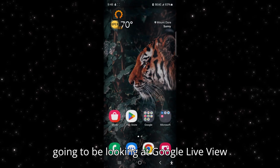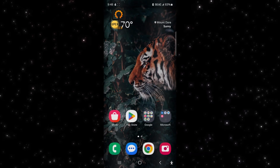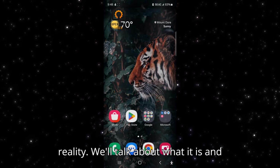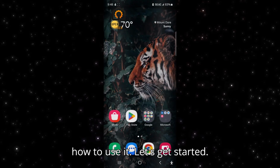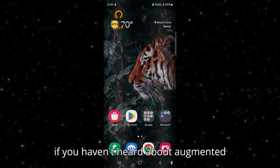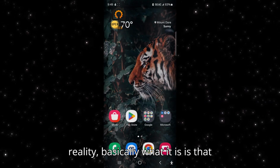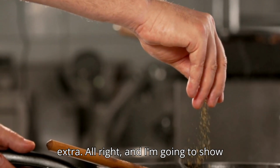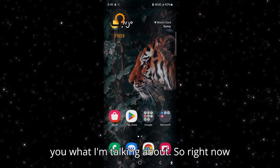Today we're going to be looking at Google Live View or Google AR, which is augmented reality. We'll talk about what it is and how to use it. Let's get started. If you haven't heard about augmented reality, basically it is reality with a little extra. All right, and I'm going to show you what I'm talking about.